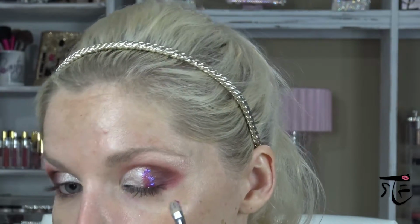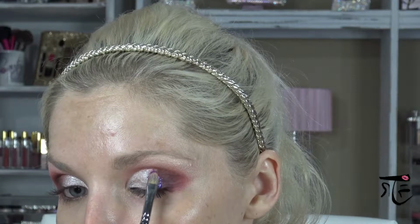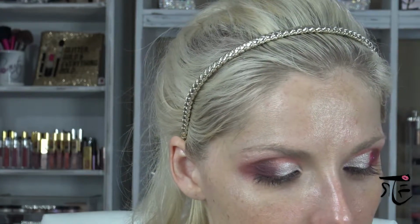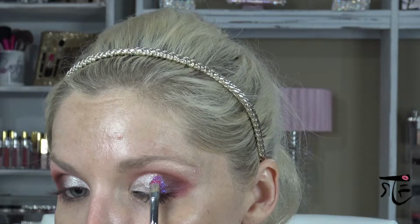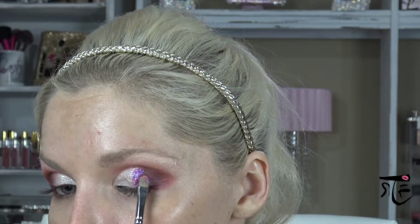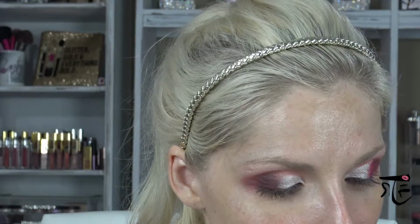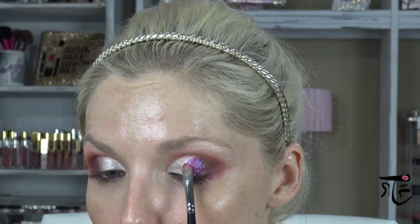I love working with new glitters and just not knowing what to expect. And we're doing more glitter. That was just the first coat. And then we will be doing some blending as well. Lit and OCC never disappoints.